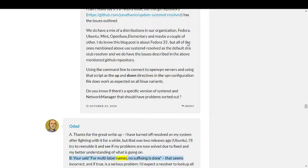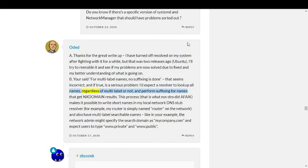You said for multi-label names, no suffixing is done. That seems incorrect, and if true, is a serious problem. I'd expect a resolver to look up all names, regardless of multi-label or not, and perform suffixing for names that get NXDOMAIN results. This process, that is what NSS DNS did as far as I know, makes it possible to write short names in my local network DNS stub resolver. For example, my router is simply named router on the network, and I also have multi-label searchable names, like in your example. The network admin might specify the search domain as mycompany.com, and expect users to type www.private and www.public.